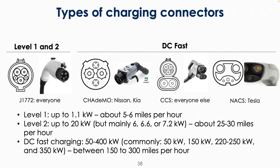Nissan and Kia are now migrating over to CCS, and Tesla is being pushed to include CCS. They've been forced to do this in Europe. They are converting, retrofitting, and new station installs will have some CCS in there as well.